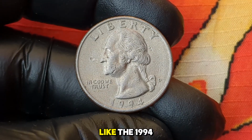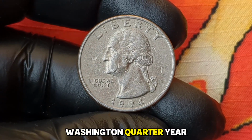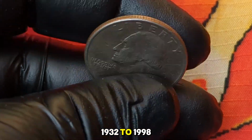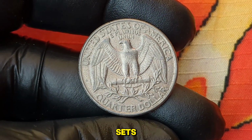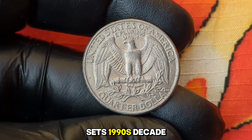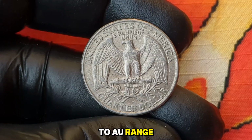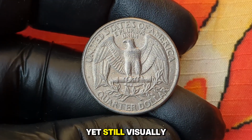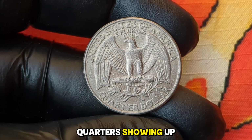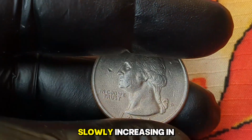Collectors love coins like the 1994 D quarter because it completes several important sets: Washington quarter year sets, 1932 to 1998, full mint mark sets, PDS, final era eagle reverse type sets, and 1990s decade sets. Many collectors specifically prefer coins in the XF to AU range, because they are affordable yet still visually appealing, with fewer older quarters showing up in circulation. 1990s coins in higher grades are slowly increasing in value.